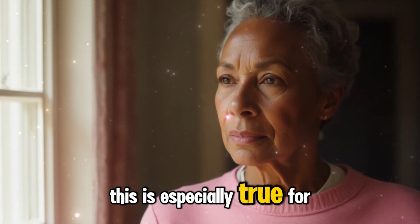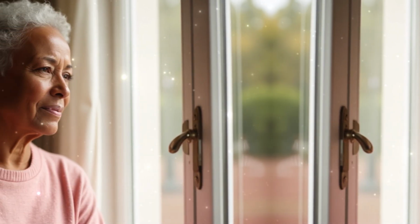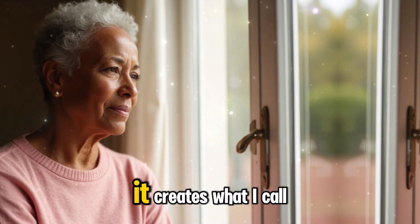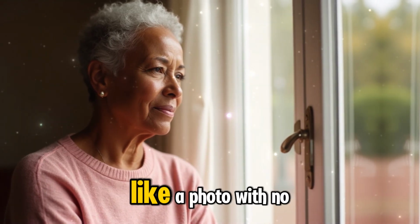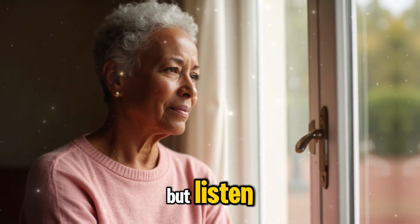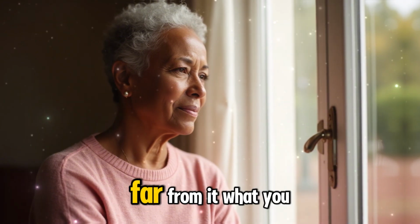This is especially true for women with silver, gray, or salt and pepper hair. Baby pink doesn't provide enough visual energy. It creates what I call the powdered out effect, where everything looks pale and flat, like a photo with no filter and bad lighting. But listen, this doesn't mean you need to give up pink entirely, far from it.